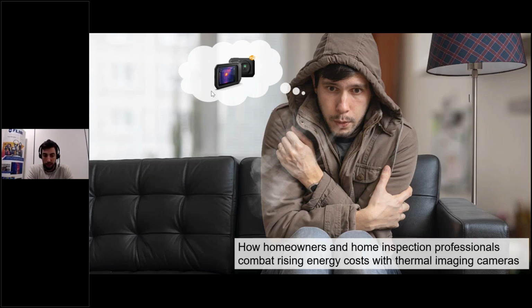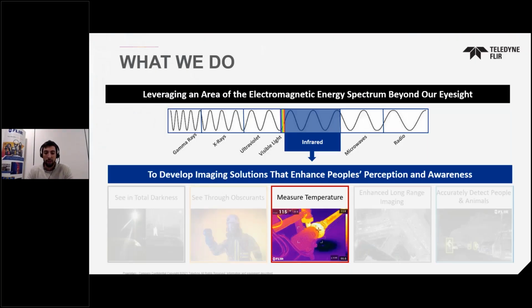The good news is that despite the economic landscape just described, Teledyne FLIR thermal technologies can help you. Thermal cameras, also known as infrared cameras, can see infrared radiation, which is beyond our eyesight. I'm not going to cover infrared theory in depth today, but among some of the cool things you can do with infrared, you can see the heat through a visual, colorful representation of the IR radiation in a given scene and measure the temperature at distance.